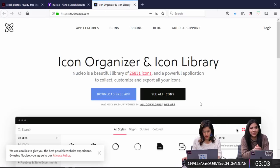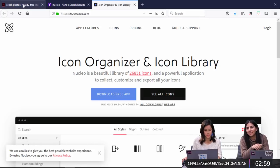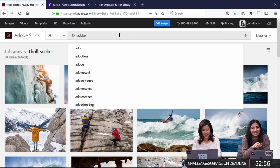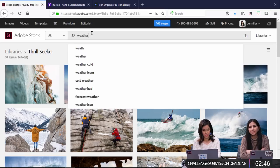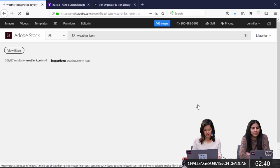I don't know. Oh, wait, Voodoo Val is saying Nucleo and Adobe Stock. Oh, yeah, Adobe Stock. Let's do that. Oh, it's free? Well, I have Adobe Stock credits. Let's check it out. We'll get into this tomorrow, but this is some images I pulled out for it. We want weather icon. Let's see.